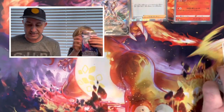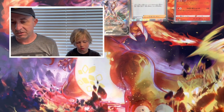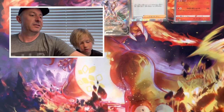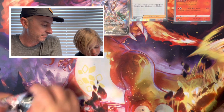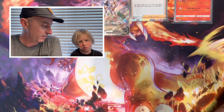Nothing. No. Last pack magic. Let's go. Come on. We need one more. I want one more. One more pull. Yeah, one more pull. We just need one. And I gotta clean the mess up before people start coming over for Easter. Here we go.